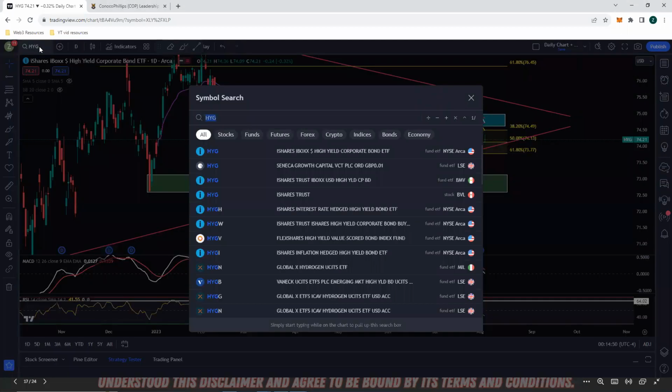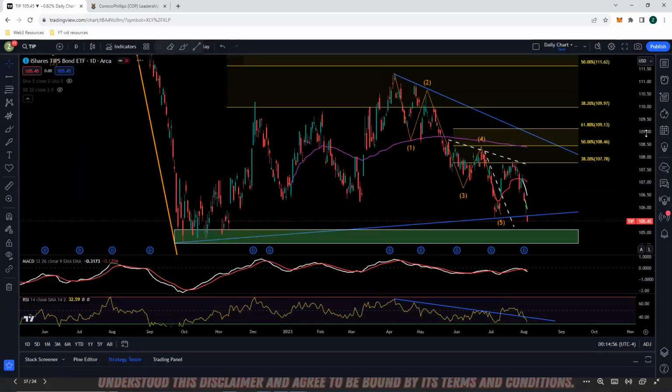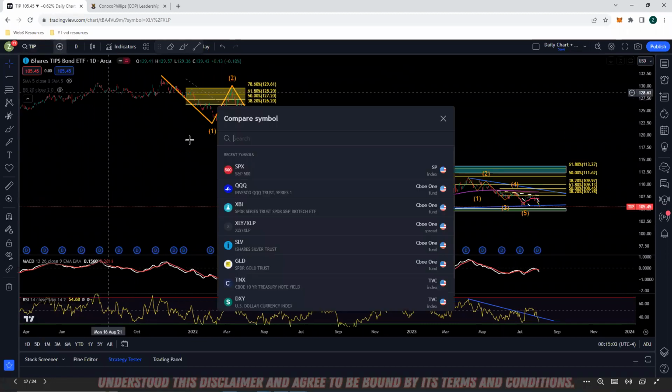We'll go ahead and take a look at the TIPS ETF right here. This is one that you can look at with QQQ. I like to look at the TIPS and the Qs together. Very similarly, how I like to look at HYG and SPX together.